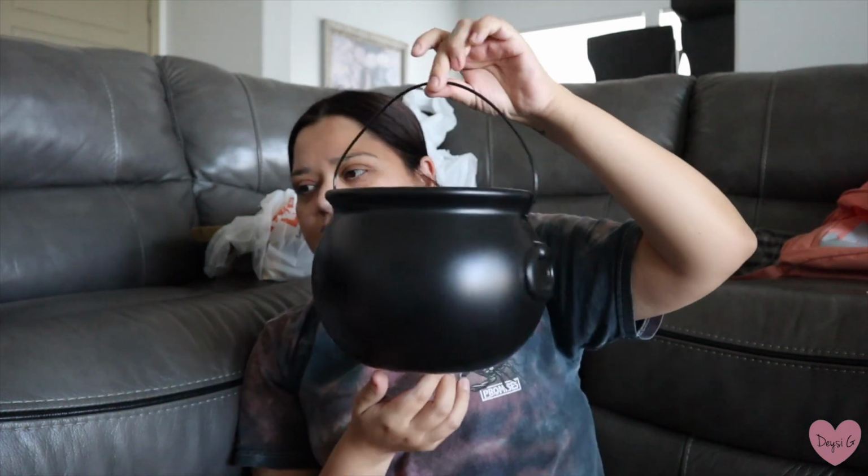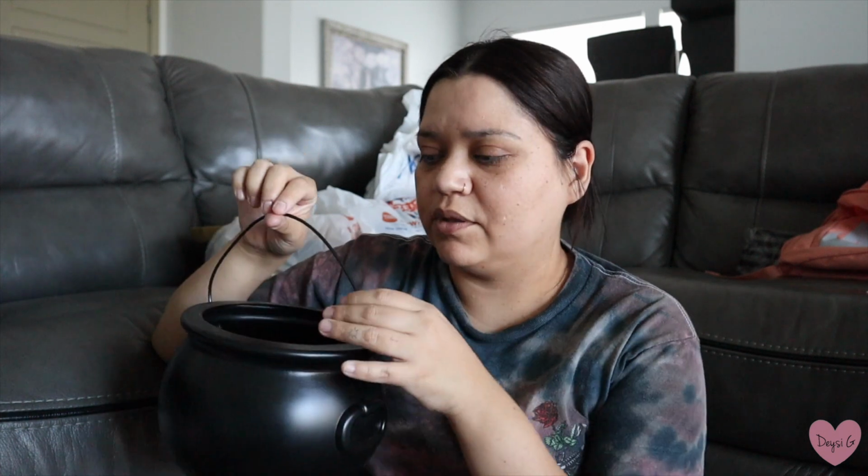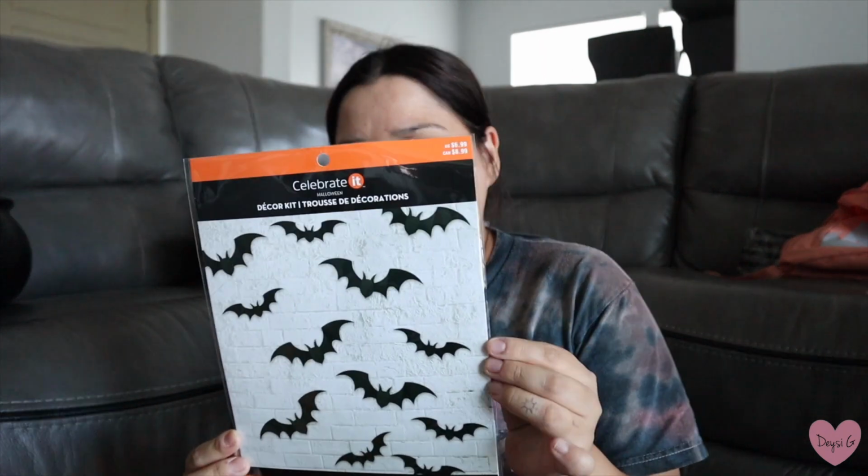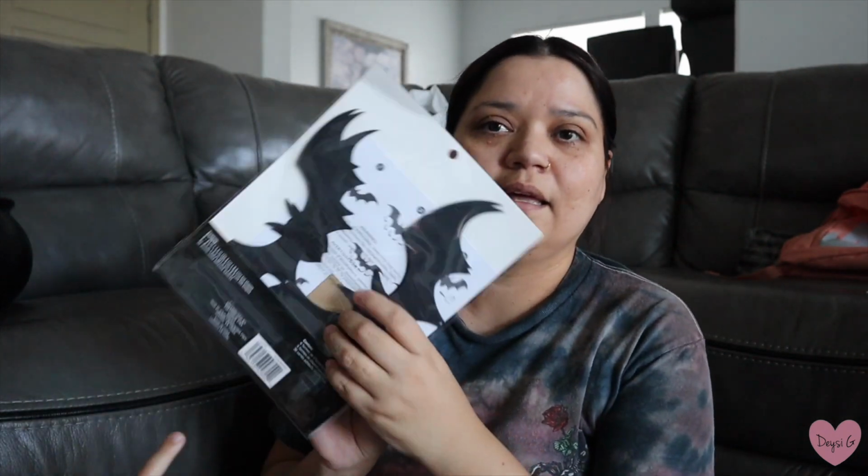I ended up buying this witch pot. La verdad no me acuerdo cómo se llaman. Cauldron, algo así. A cauldron. So my thing is I want to try to make a DIY with the clear ornaments so it could look like bubbles and lights. I'm so excited for this. This one was $7, but I had a coupon, guys, for everything. The other thing I'm super excited about that is going to go on the walls is some bats. Aren't they cute? I've seen these before. Construction paper bats. Look in the back.